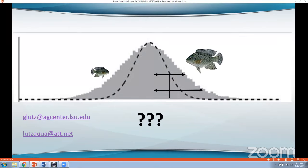I guess we're about 40 minutes into this now, and I would like to go back to my hosts and see if we can talk about some of the questions that have been asked. I have some here. So one question was, why is heritability not as high as 1 in the real world?